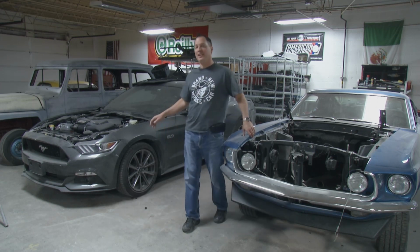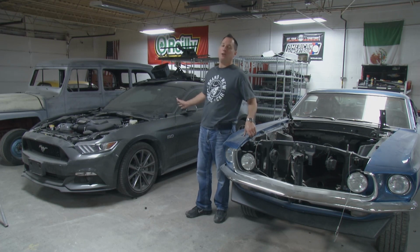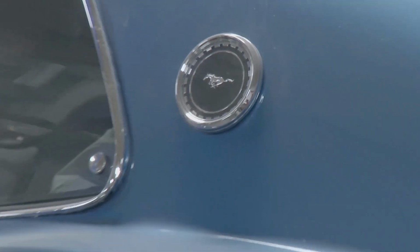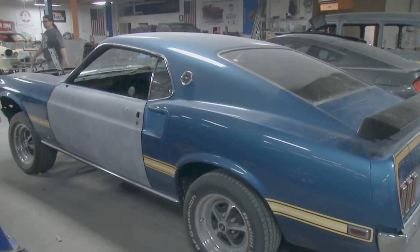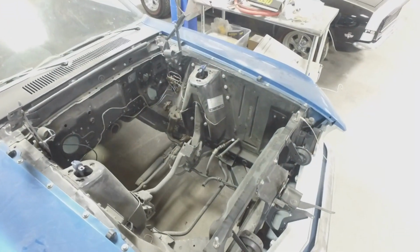This is a really interesting project. This is a 1969 numbers matching 428 Cobra Jet Mach 1. This is a brand new Mustang with 600 miles on it. The customer is having us take these two cars both apart. When we get done, it's going to look like this on the outside, and it's going to have all the internals from this car right here.